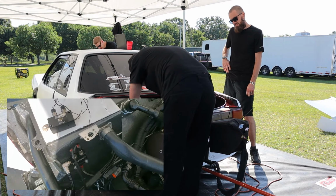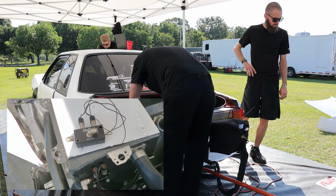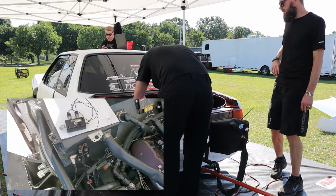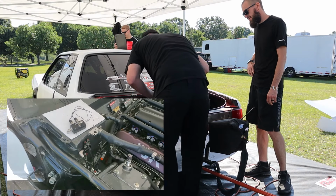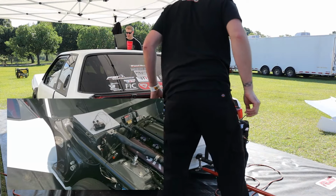So the issue the man has is this thing isn't working, so he made no boost on his last pass. I wouldn't say no boost. He made a no boost for this car. Yeah, a lot lower boost. But we suck, so.